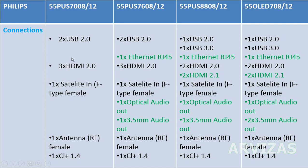And LAN, doesn't have LAN 7.0 model and LAN port. And LAN port has 76, 8.8 and OLED models. Three HDMI, all 70 and 76 models has three ports with 2.0. And you can see 8.8 model and OLED model has two ports with 2.0 and two ports with 2.1.